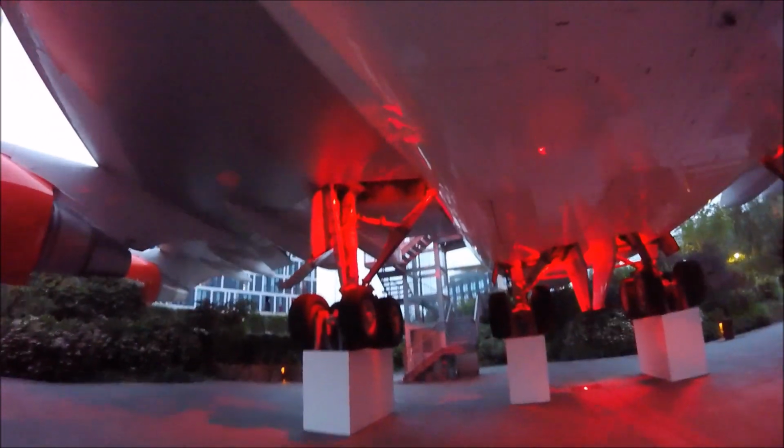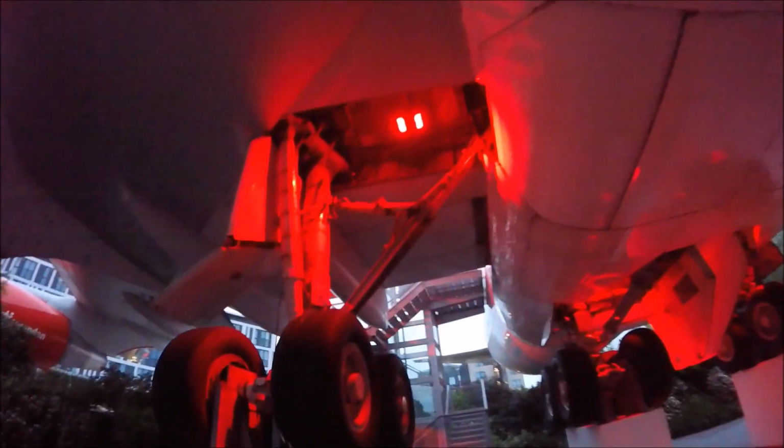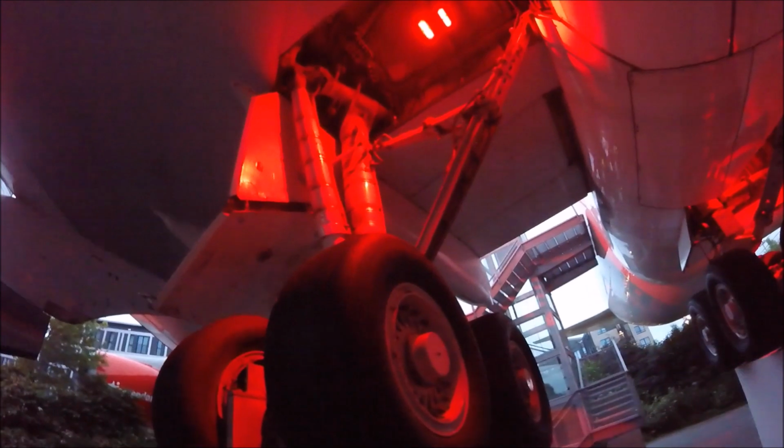Yes, you can get real up close, and the red light really adds to the jumbo, I'll give you that. All the entrances in and out of the jumbo when you do the tours are through that back door there. I do believe there is also a lift, so if you are restricted on mobility, you can access it.